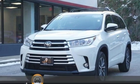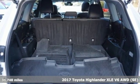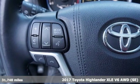Here's a 2017 Toyota Highlander. Whether you are getting away or just getting around town, the Highlander makes the journey a little more fun.